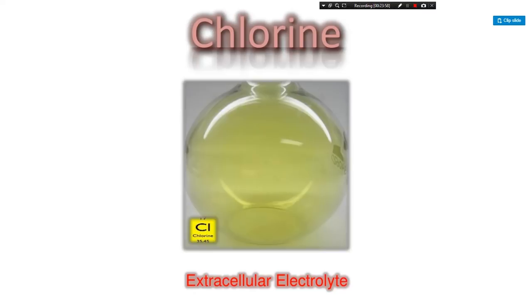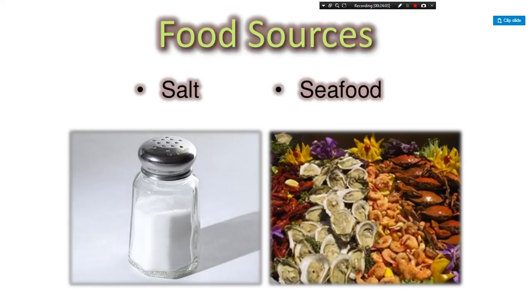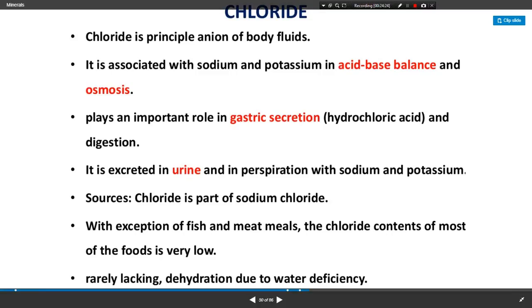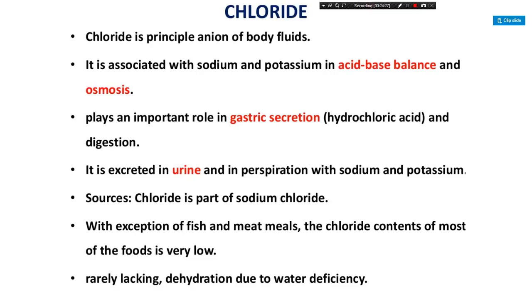The diagram shows extracellular food sources: salt and seafood, so chloride. Chloride is the principal anion of body fluid. It is associated with sodium and potassium in acid-base balance and osmosis. It plays an important role in gastric secretion, hydrochloric acid, and digestion.